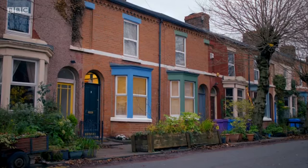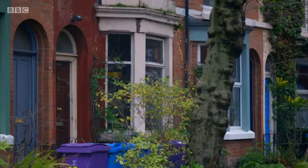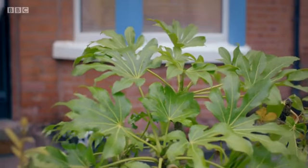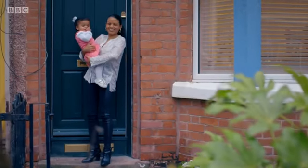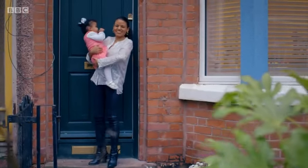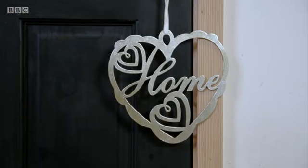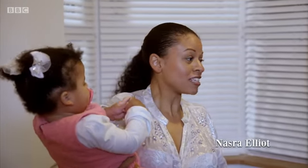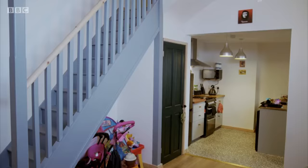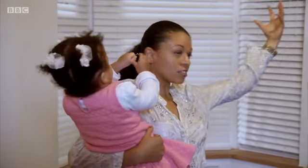Cairn Street was built in the 1880s and is typical of Toxteth's terraces. Nazra and her daughter Shiloh recently moved in and have fallen in love with their terrace. Well, how do you feel about your terrace house home? I absolutely adore it. It's open plan, it's contemporary, but it's got the beautiful classic Victorian exterior.